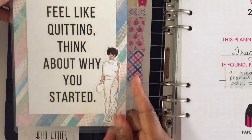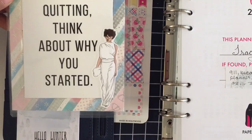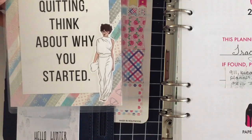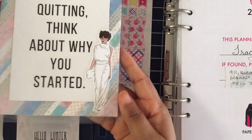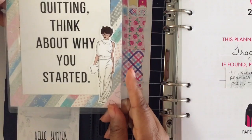So I have to have a doll in my planner. I just really love the way Gold Mine Cocoa dolls are so representative of everyone in your friend group, like your entire circle. So I just love that. And this one is just so fierce. It's pretty old, so you won't find this one in her shop anymore.